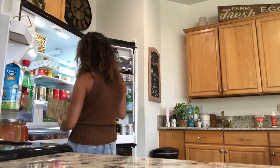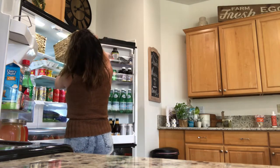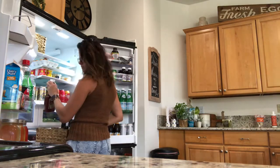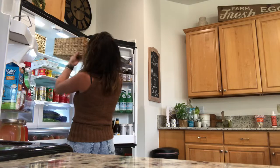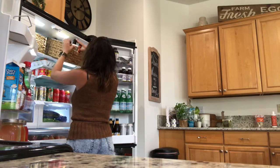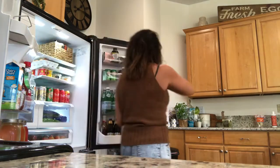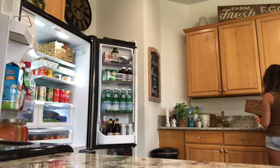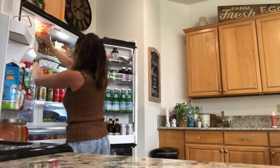I'm having such a horrible time trying to get them to fit on this top shelf, but I was persistent and I finally got them to all fit. But anyways, they're great for organizing condiments or just anything that doesn't look really pretty on a shelf because there's so many different sizes and shapes and whatnot. As you can tell, I'm a little bit anal with my refrigerator, so I like everything to look a specific way. So definitely the baskets help to organize.